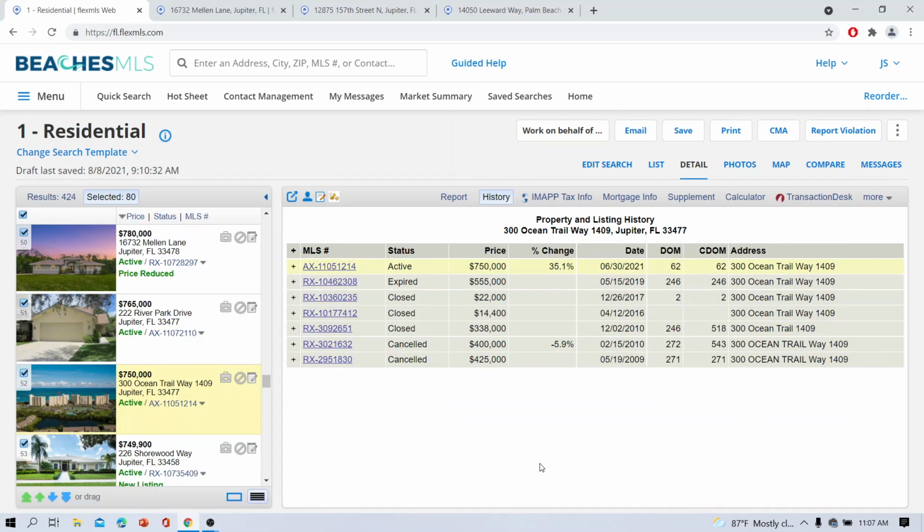So here's Ocean Trailway. It looks like a high-rise oceanfront. They tried to sell it in 09 for $425, then $400. Somebody paid $338 for it in 2010, and they tried to sell it at $555, but it expired. But now they want to sell it for $750 2 years later. And who knows, they'll probably get it.